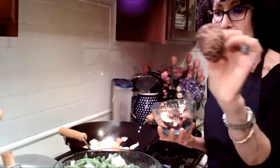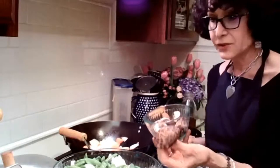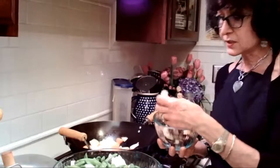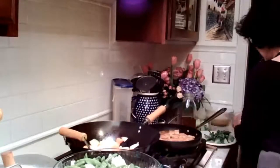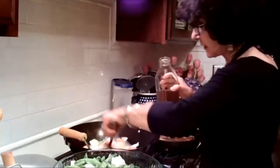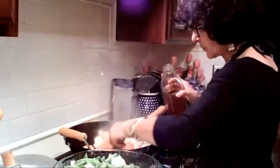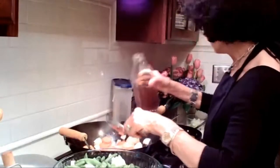Okay. What you're looking at here is a shiitake mushroom, a white shiitake mushroom. When sliced, look at how pretty that is. Now somebody I know is saying, Nan, turn it. Oh, no, they weren't burning at all. Okay, because I put that little bit of broth. This is what you do instead of oil.